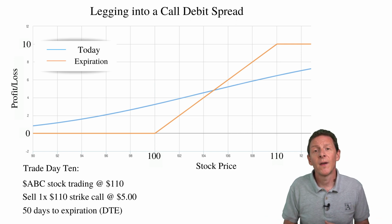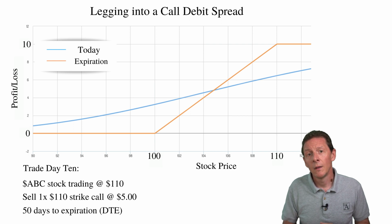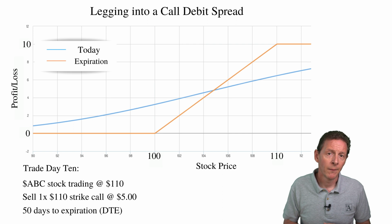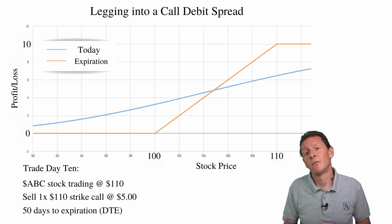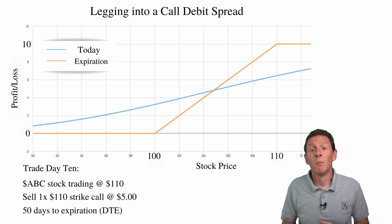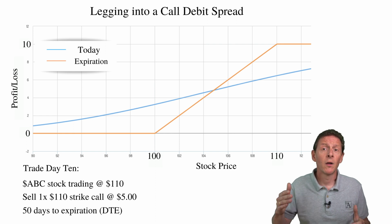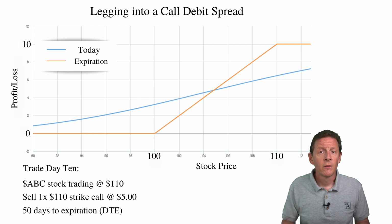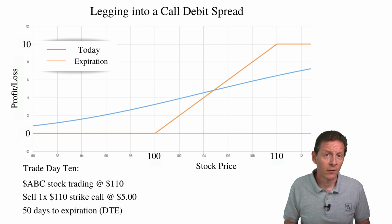So, how does this affect our payoff diagram? Looking again at the orange line, there's a few key points to note. Firstly, the strategy is risk-free. The maximum loss on any call debit spread occurs below the long strike and is equal to the premium paid for the spread. Since we manufactured a zero-cost structure, there is now no risk associated with the trade.